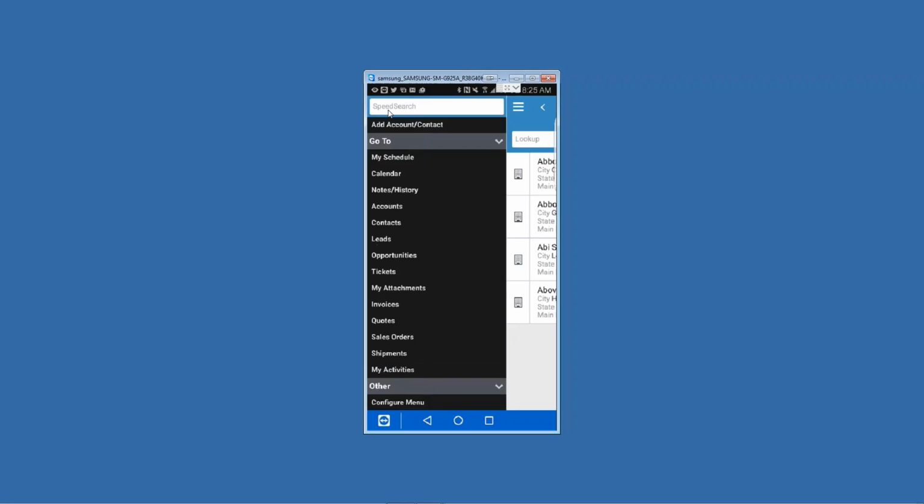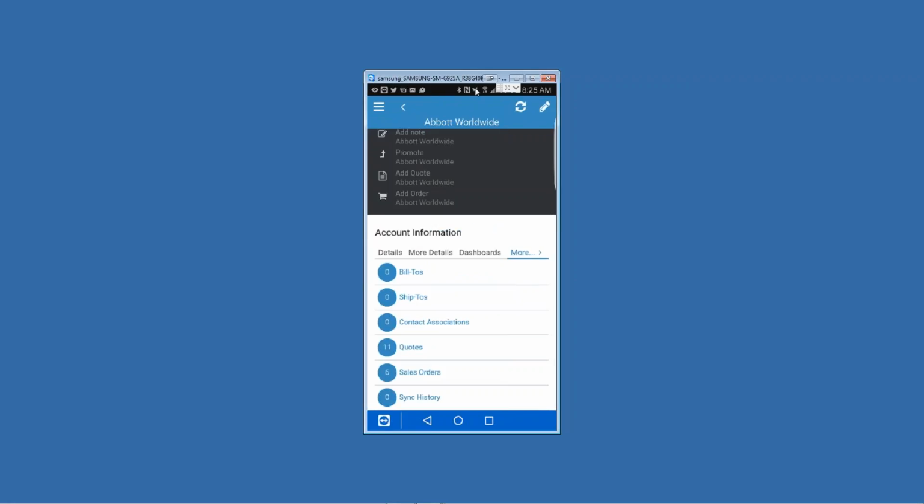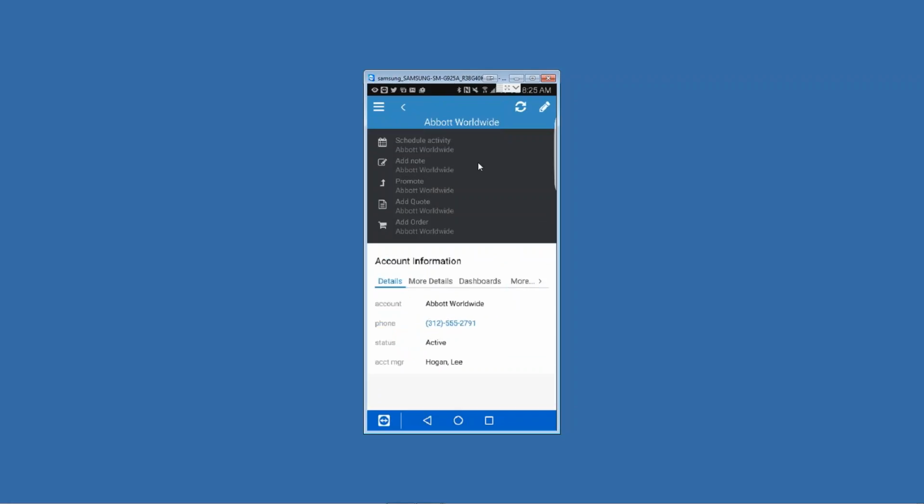But the idea, again, is to give you access to the information you need, where you need it, all the time. Now, the one thing, and I wasn't paying attention when I clicked into Abbott here, is the ability to work offline. When I have it turned on, you get this thing called a briefcase up top here. If I wanted to take Abbott worldwide and I knew I was going to be in a mine 300 feet below the ground, with no network connectivity or mobile access, I could drop that account onto my phone and have it saved.